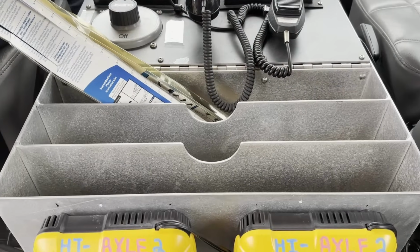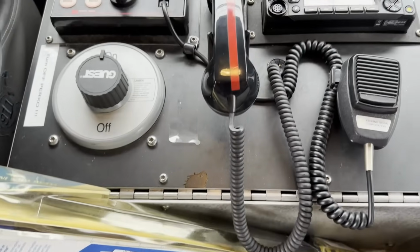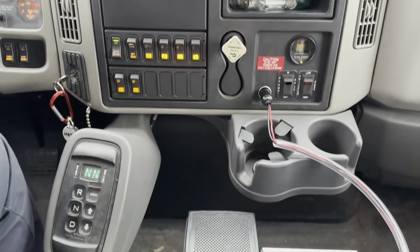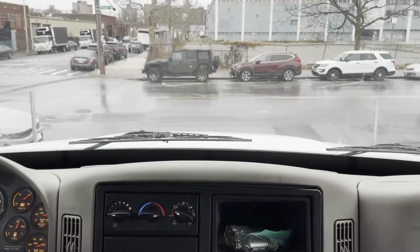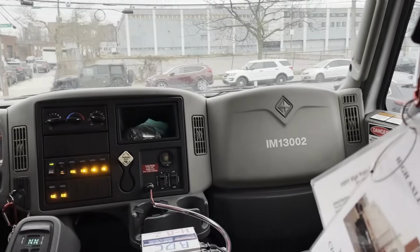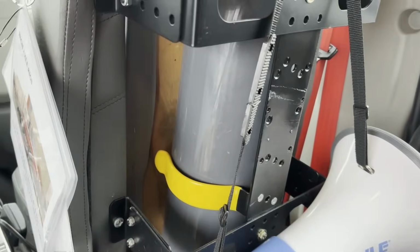Taking a look inside the cab, they have seating for 5, staffed with usually 4 firefighters and an officer. For in-city operations in the 5 boroughs, these trucks are staffed by rescue and squad personnel. Anything other will be staffed by deployment members.